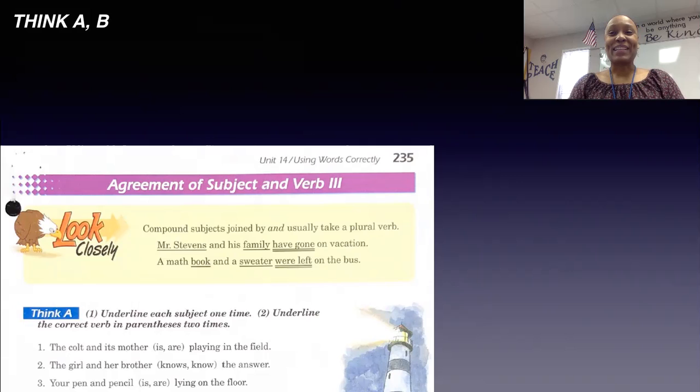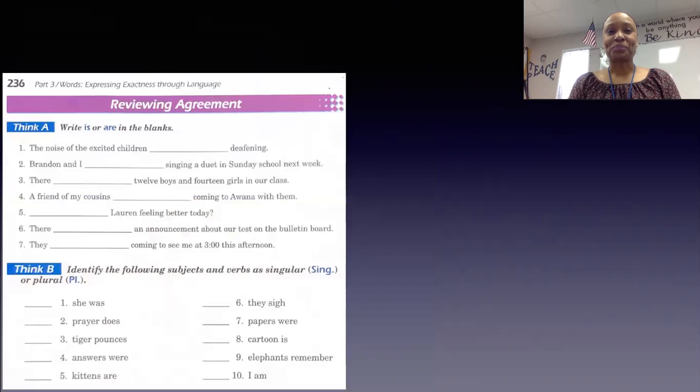And finally, number 3, before you finish on your own, it says your pen and pencil is or are lying on the floor. Your pen and pencil, they are lying on the floor. Remember, it becomes plural. Excellent. Now we are going to move on to page 236. I want you to look at Think A and B. You are going to be completing this on your own as well.